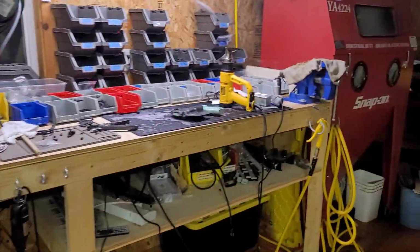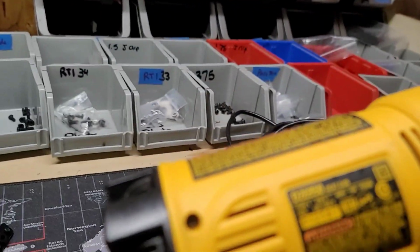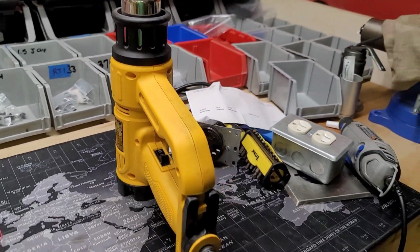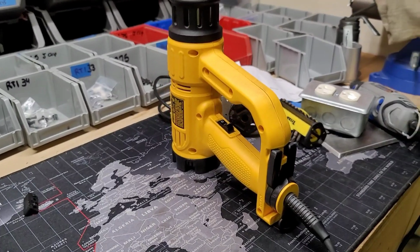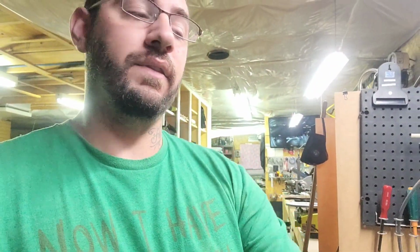We're going to use the DeWalt heat gun, which is model 26950. I believe I ordered this one on Knife Kits. I had one from Home Depot, it burnt out, so I bought this one. I think I've had this for like 2 years. The secret with a heat gun, and I can't stress this enough, is to let it cool down before you shut it off. This one is adjustable. You could shut the heat off, it will blow cold air eventually, then you can shut it down.